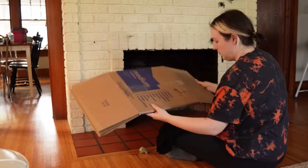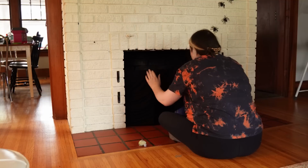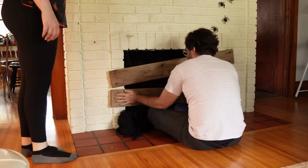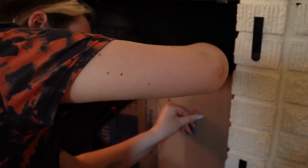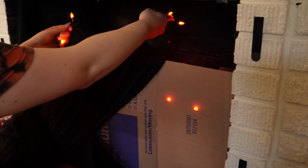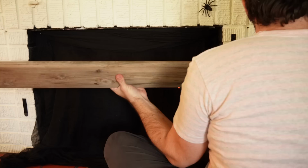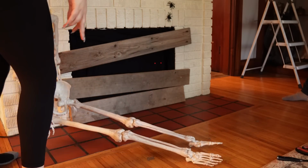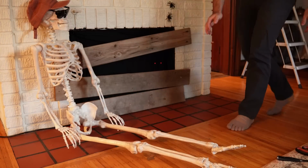The last thing I had to do was just set up this fireplace scene. I took one of my skirts and just covered a piece of cardboard and just kind of stuffed it in the fireplace like that. Once we put the boards on, I was able to see where I would put those glowing eyes and stick them through that cardboard. After I have the eyes in, I just kind of stuck the rest of the bulbs in the fireplace and tucked the remaining skirt over the cardboard and then spooky cloth over top to conceal everything. Then I put my skeleton into place, added some more details, and now it is time for the reveal.